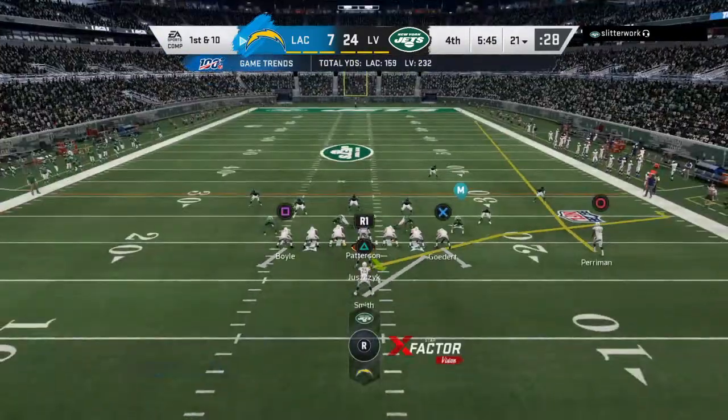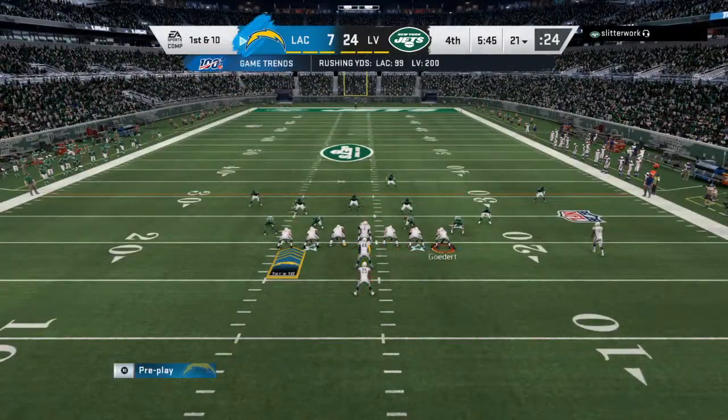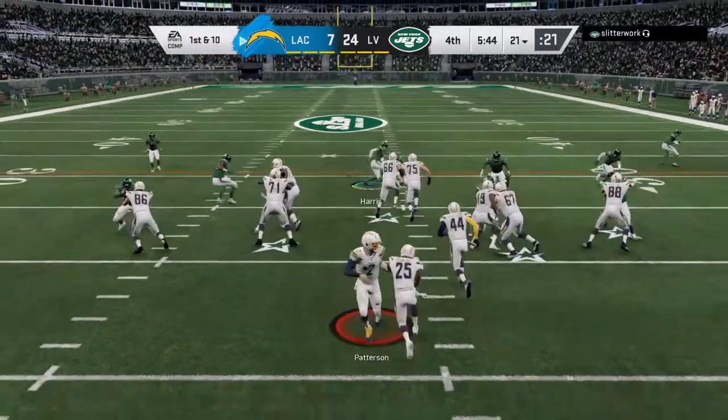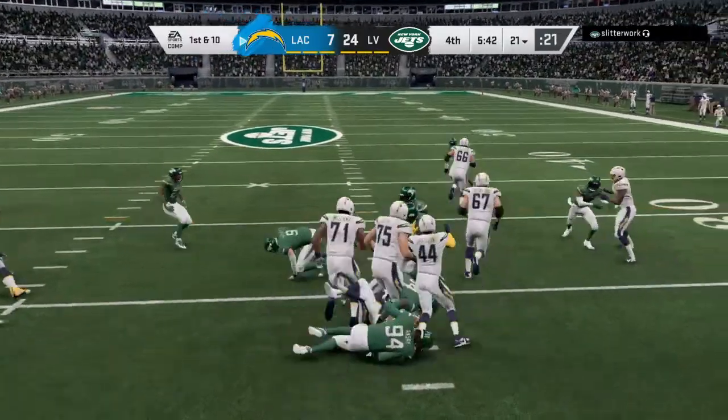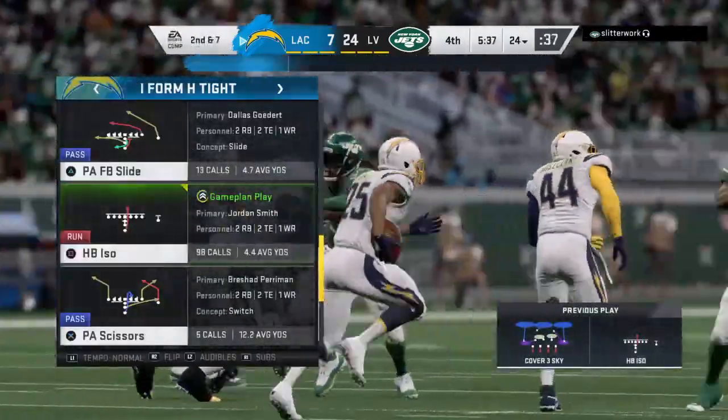The Charger drive about to get going. And last time out, they went for it on 4th down, turned it over, gave them great field position, and it turned into 6 points, so they've got to recover here, Charles. It's amazing what one decision can do in the chain of events, right? The decision to go for it on 4th down caused every bit of it, but it showed confidence.